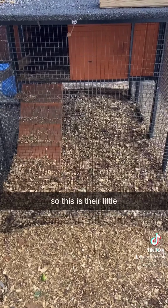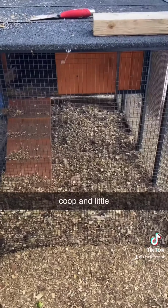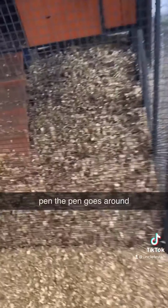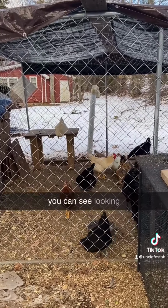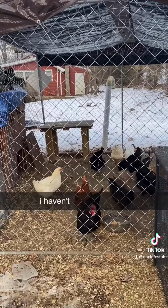Some of you asked for a farm tour, so I will give that. So behind me is a shed, which is, I love this shed. It's an old barn shed, and we have to tear it down for insurance purposes. So this is their little coop and little pen. The pen goes around. If you can see, it goes around the other side. This is just the little baby one. Then, as you can see looking forward, this is the big pen. It's pretty big. So yeah, a lot of them choose to be in there. Most of them do. Don't mind the kitty litter box. I haven't picked it up yet.